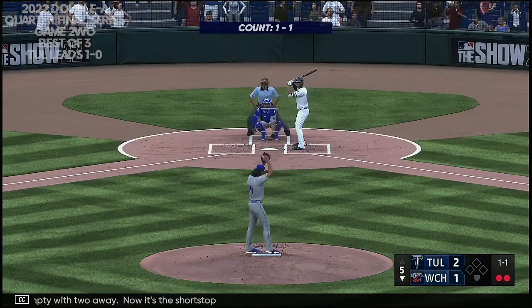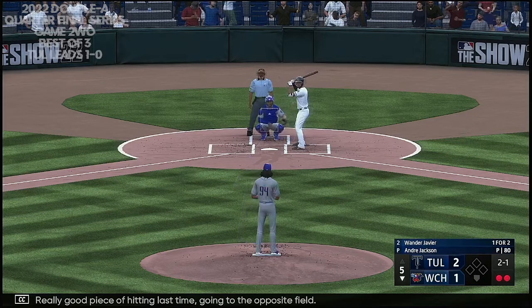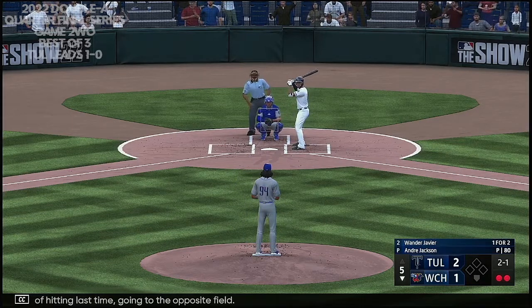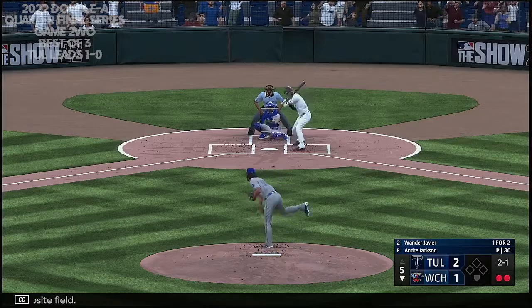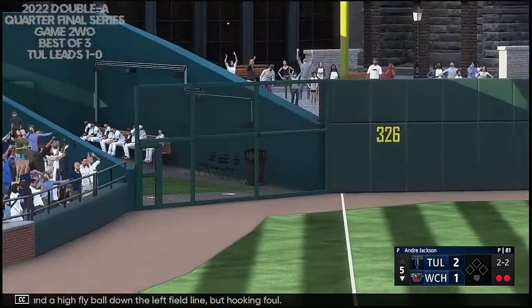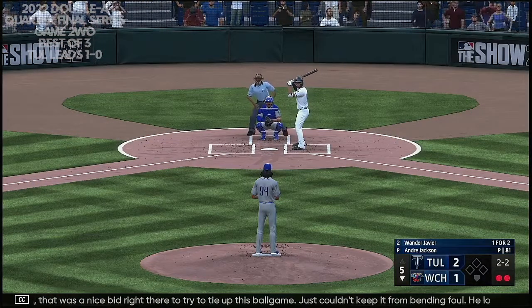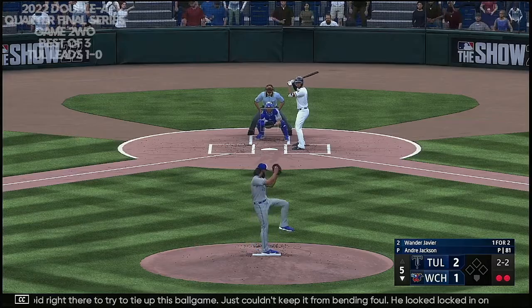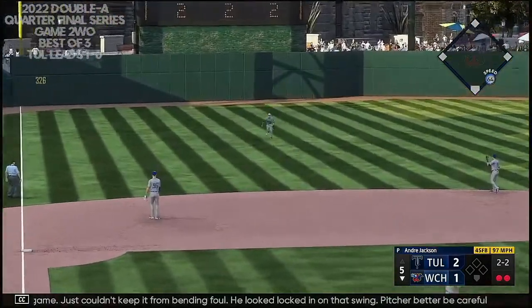Now it's the shortstop, Wander Javier. Really good piece of hitting last time, going to the opposite field. Swing and a high fly ball down the left field line, but hooking foul. That was a nice bid right there to try to tie up this ball game. Just couldn't keep it from bending foul. He looked locked in on that swing. Pitcher better be careful with him right now.